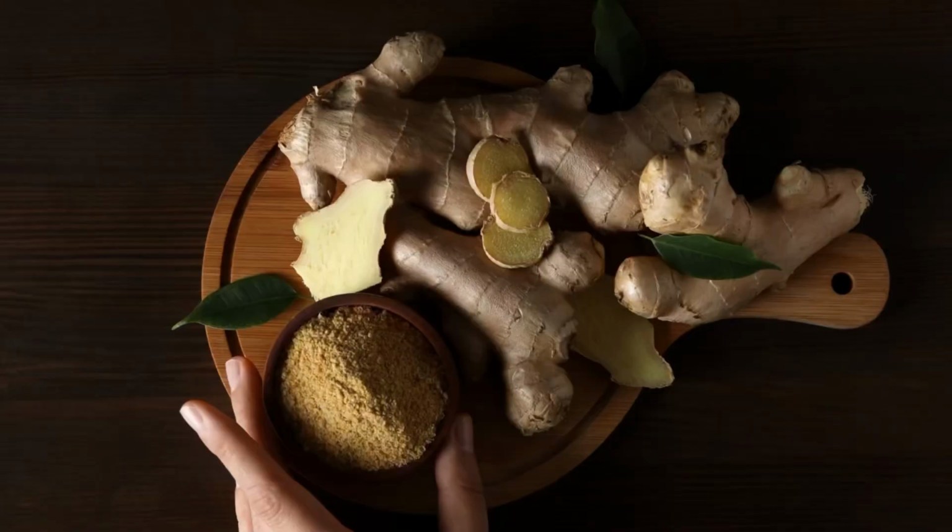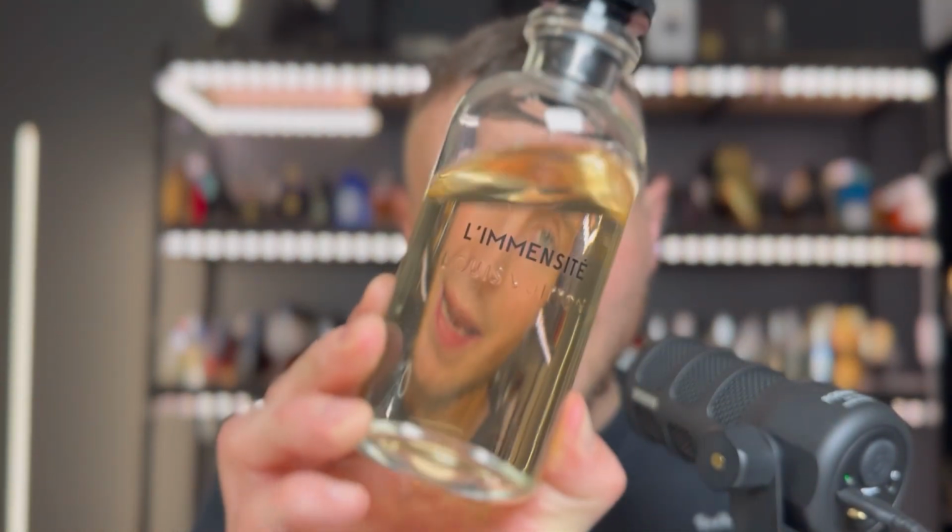Now, citruses can come in different forms. You can have juicy citrus, zesty citrus. It could be photorealistic, like smelling a bowl of cut oranges and lemons. But this one isn't really like that. You do get hints of grapefruit in here, but it's the spice from ginger that kind of takes that away. So you do pick up on the citrus grapefruit note, but it is not a really photorealistic, zesty note that you might think of when we mention citruses. A smartly dressed, confident person is who I would recommend L'Immensité to, because that is what this fragrance emulates.